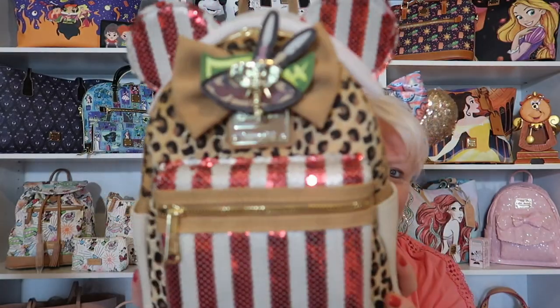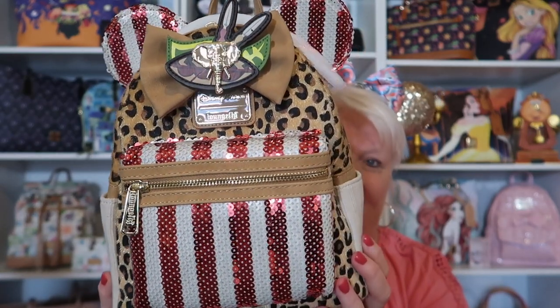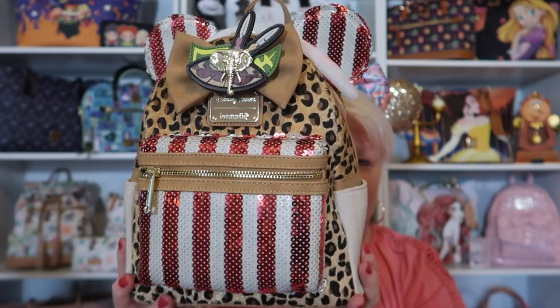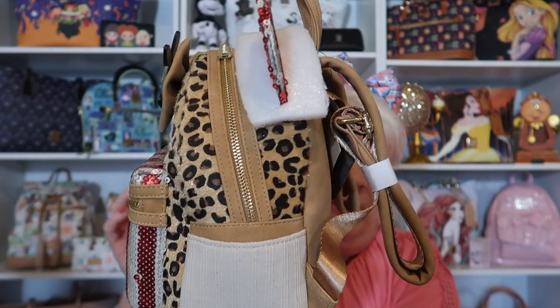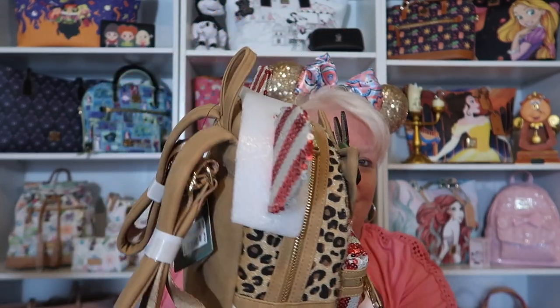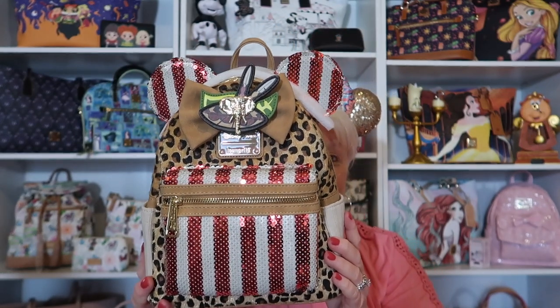Y'all, I wanted this bag so bad because I'm a huge animal print person. I love the animal print, and I just love the sequins. I love the red and cream colors that form a striped pattern, and then the ears. Let me bring it up close so you can see it. Here is this gorgeous thing. I love how all of the sequins glisten in the light. Really, the ears and the front pocket are the only places you see sequins, and the rest is animal print. I love that mixture. It is a beautiful bag. I love the ears, they're sequins front and back.